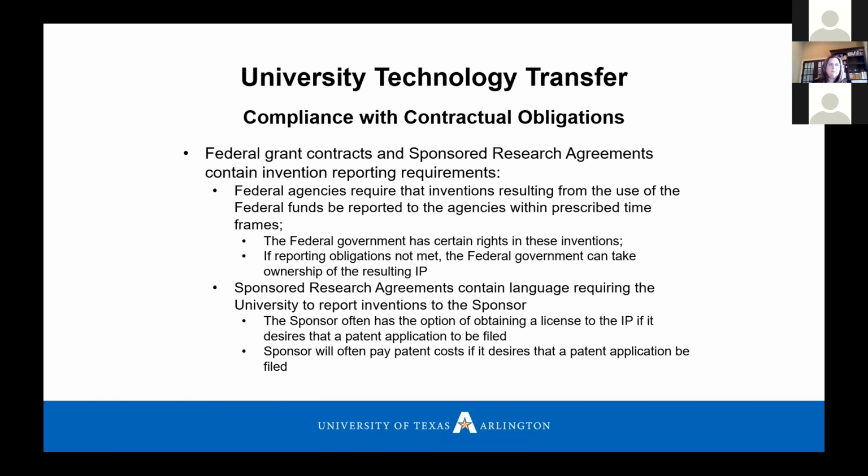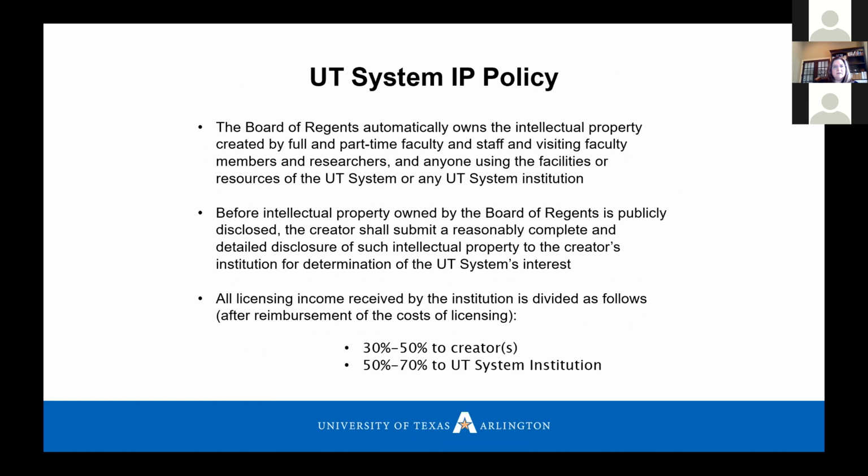There are also inventions created at universities that might not have a reporting obligation that go along with them, but the tech transfer office is responsible for managing all of that IP, at least at UTA, and I think at most other institutions that have a tech transfer office. So how does it work at UTA, for example? And this is pretty consistent for all universities.